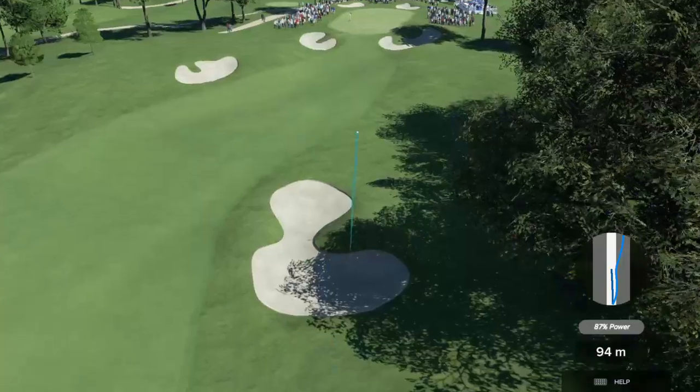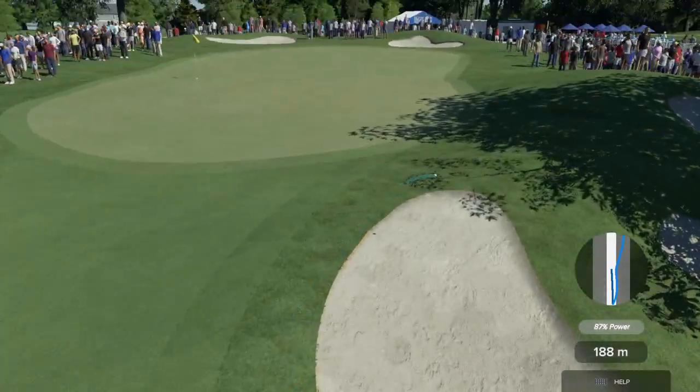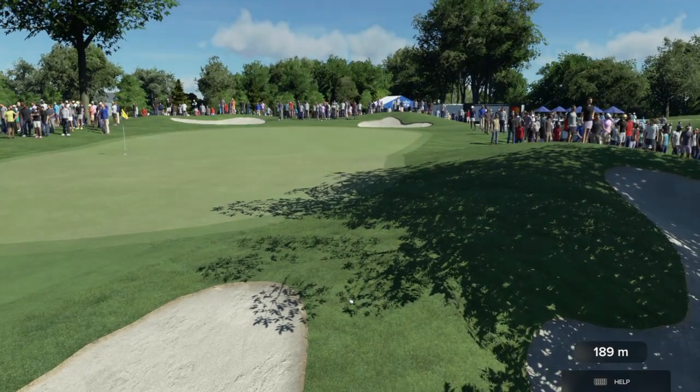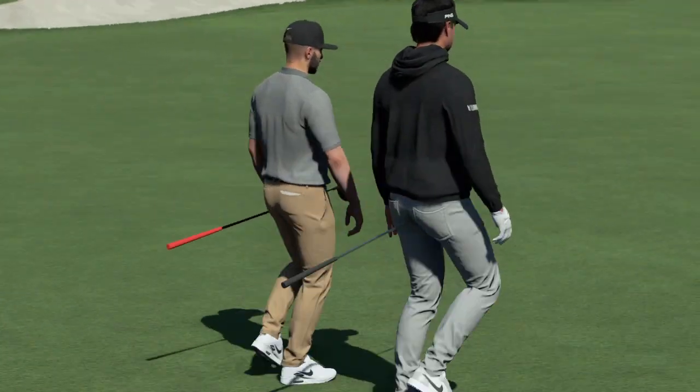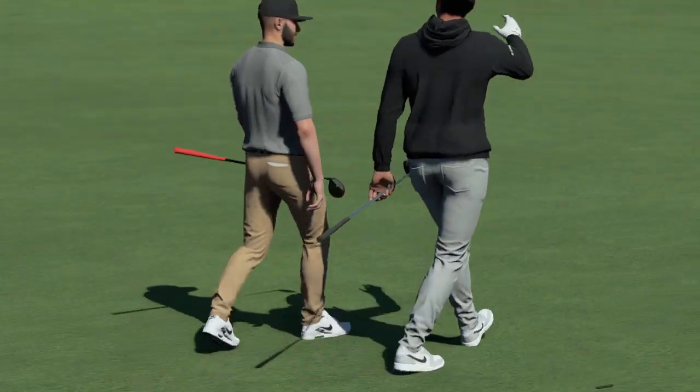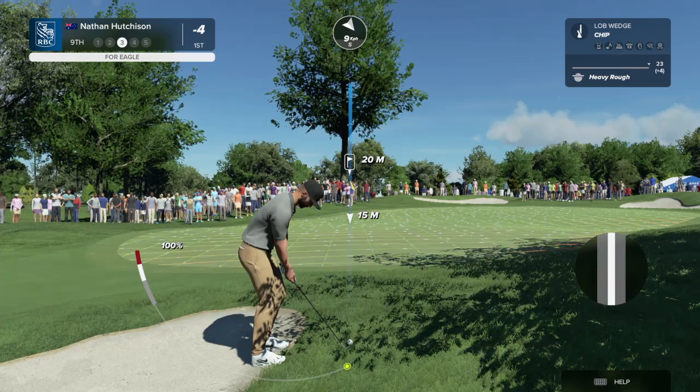Going with a 3-wood here. Yeah, that's going to be not good. It was a wild bounce. It was a terrible swing. Now we're chipping. And here we are with the third shot. He's got a 2-stroke buffer.